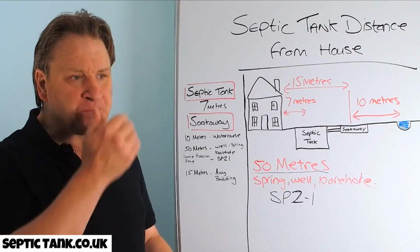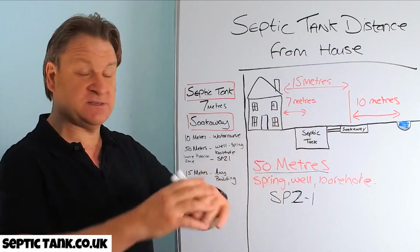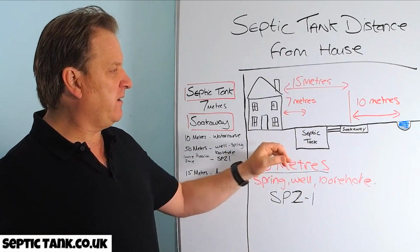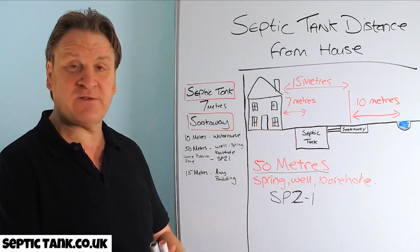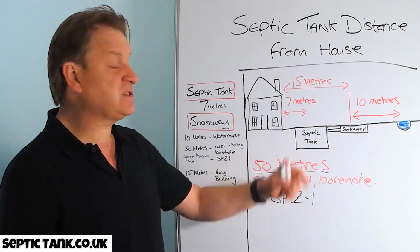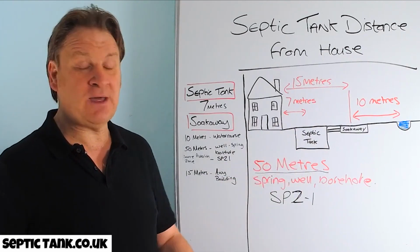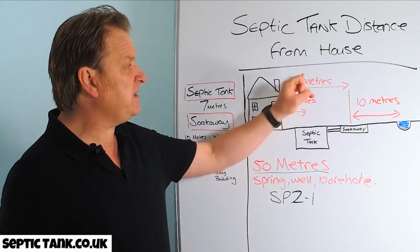So for example, many people live in a postage stamp size garden that may be only 7 meters square. So, you know, if your tank had to be 7 meters away, you couldn't put your soakaway in. So in some instances, you have to put your tank 1 meter from the house, half a meter, right, from the house, and your soakaway 3 meters from the house, right? Otherwise, you couldn't have a sewage system if you lived in the middle of nowhere. So these are just guidelines.